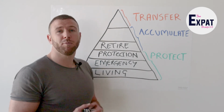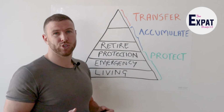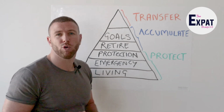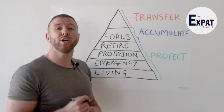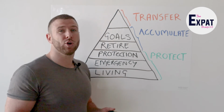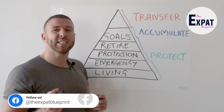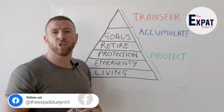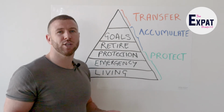Layer number 5 for me is probably more down to personal preference. These are other lifetime goals, ambitions, or objectives. Typical examples of this would be purchasing property or planning for children's education. However, the section is really mapping out what is important to you and how much it's going to cost. The reason we place this after retirement is because it's slightly less essential we get this right. If you become a lifetime renter or your children go to normal state school, in the grand scheme of things, it's not the end of the world.